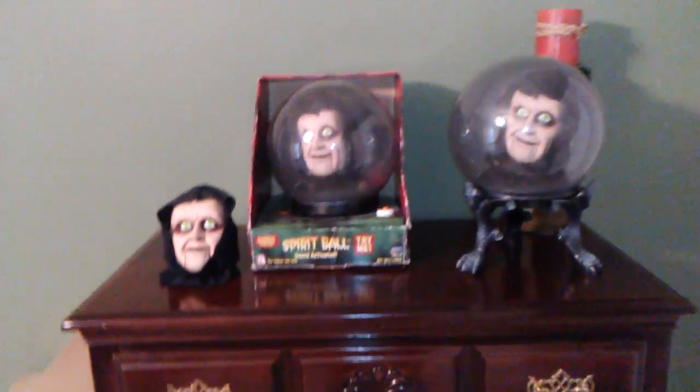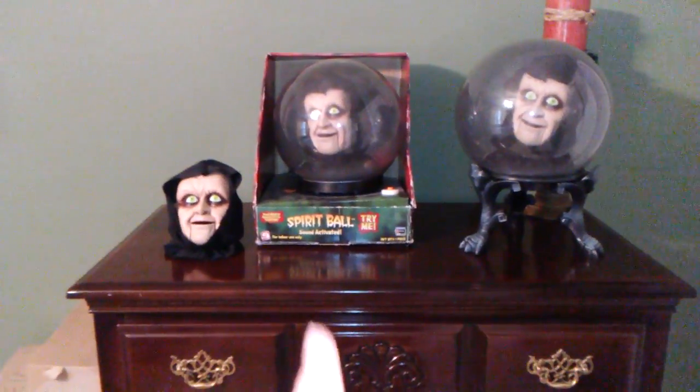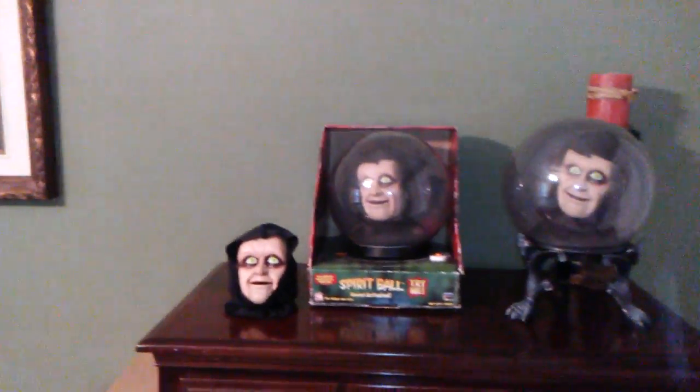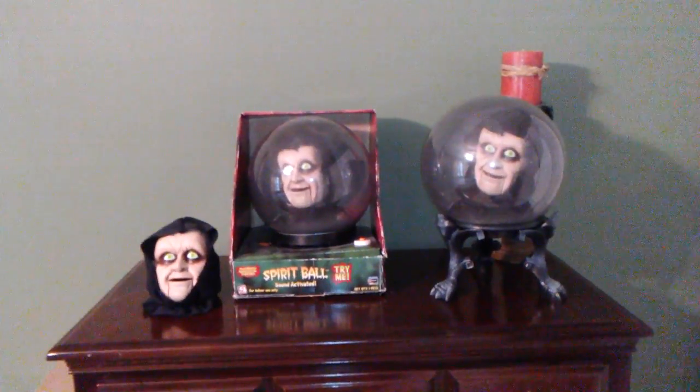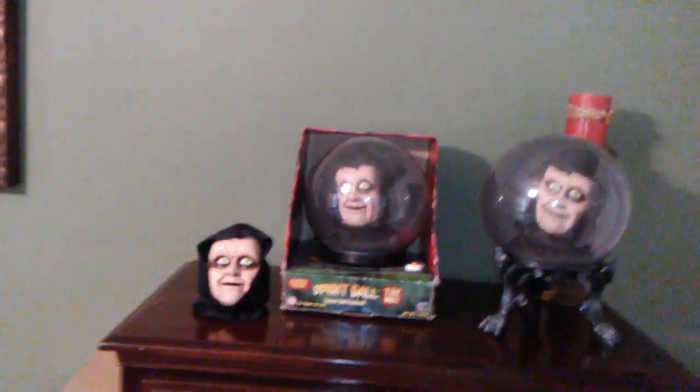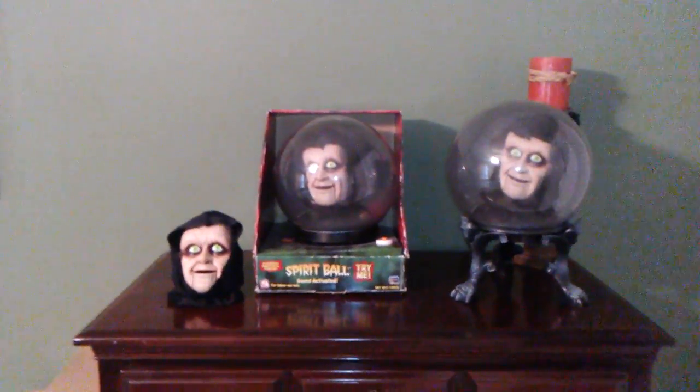So this one I actually got at Kroger in 2007 on clearance. It was in the clearance bin. It had been pressed so many times that the batteries are so dead. If you press the button, it would basically light up for half a second and basically twitch and then cut out. But it was in the clearance bin.